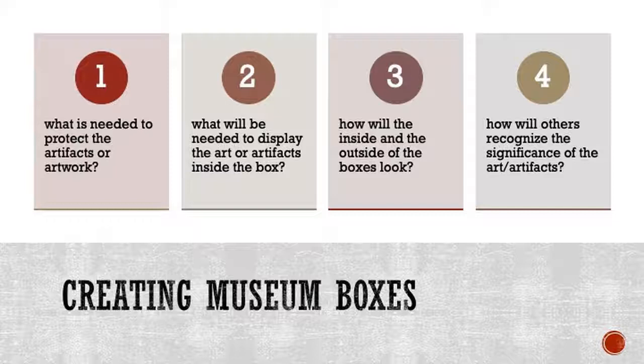Or something totally different? But then again, I want you to think about how will others recognize the significance of the art and artifacts. I want you to think about something special so that it is significant to you, important to you, something that you would have in a museum if you were able to have your own museum.